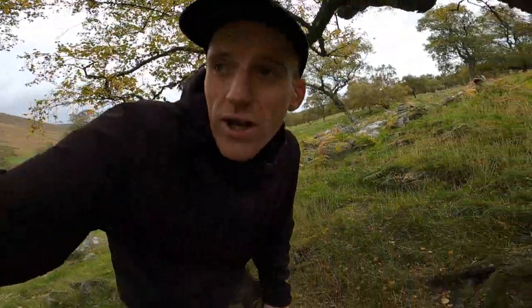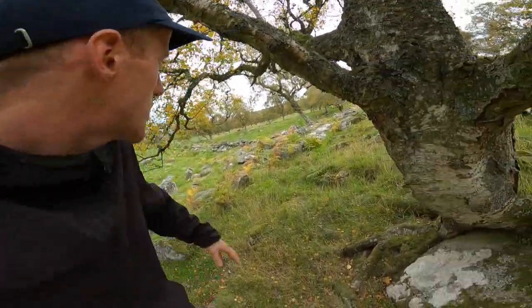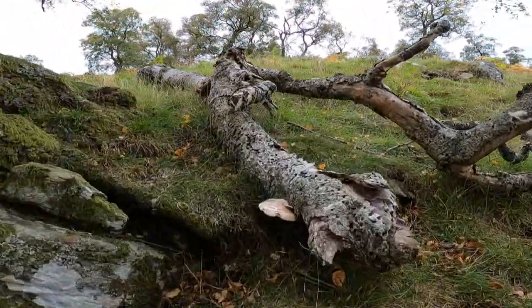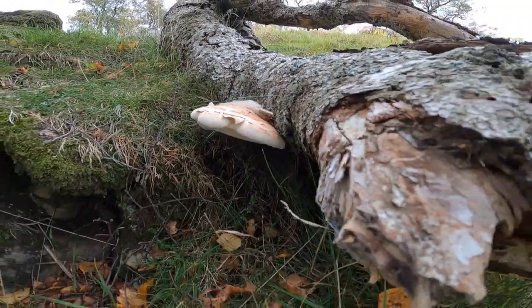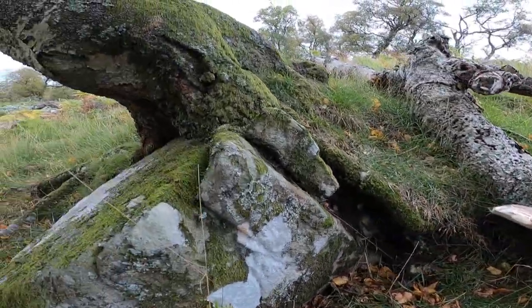Yeah, I'm just sheltering from the wind under this tree. Wind's one of the worst things. Wind and rain, folks. We've managed to avoid it recently on the videos, but sometimes with wild spots like this, it's just unavoidable. Anyway, I'm going to get a couple of photographs of this. Look at the fungus there on the tree. It's got a bit of sheep's wool over the top of it. Crazy scenes of nature right here, folks.